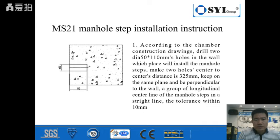Drill 2 diameter 15 by 110 millimeters holes in the wall, in which you will install the manhole steps. Make 2 holes with a center-to-center distance of 325, because the center-to-center distance of the manhole step from here to here is 325 millimeters. Keep them on the same plane and perpendicular to the wall. A group of longitudinal center lines of small steps should be in a straight line, with the tolerance within 10 millimeters. Please pay attention to the tolerance, because if the tolerance is bigger or smaller, it will make your installation harder.